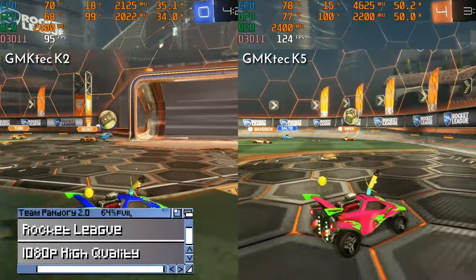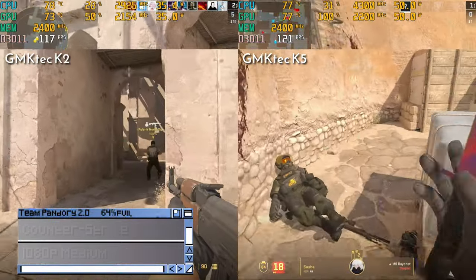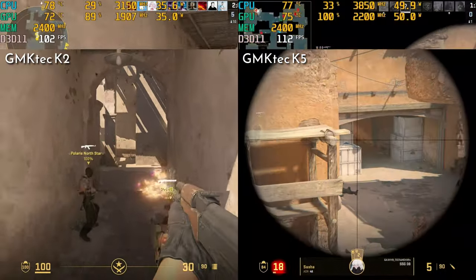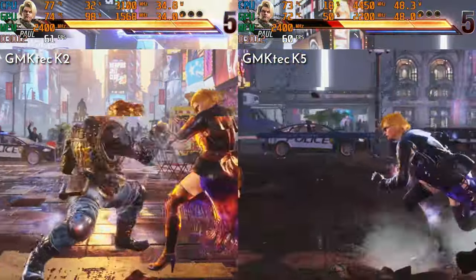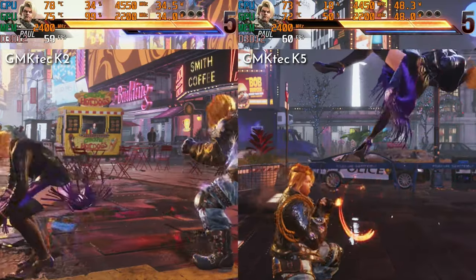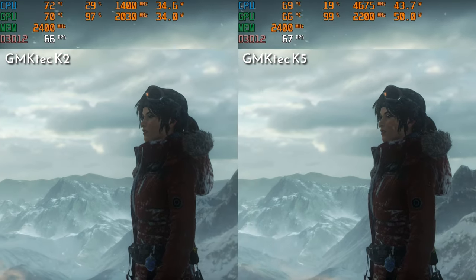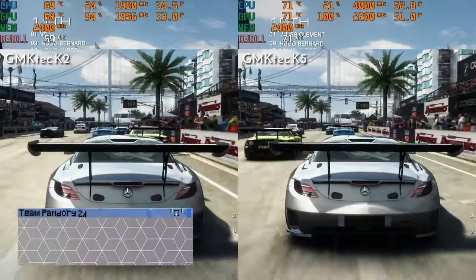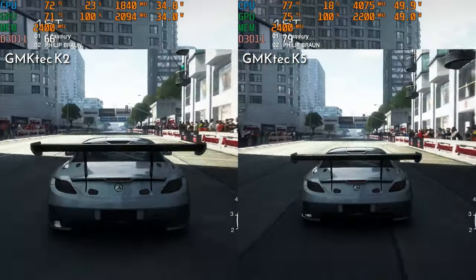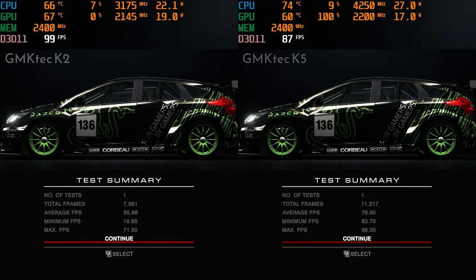Of course, if you look at the top, you might think otherwise, but as the power limit is increased, it results in the generation of more heat, leading to diminishing returns. More examples of this can be found if we look at game benchmarks, like Rise of the Tomb Raider. And a favourite of this channel, Grid Autosport. During this test, the K2 started to slow down due to the memory and NVMe getting a bit hot, while the K5 battled on through.